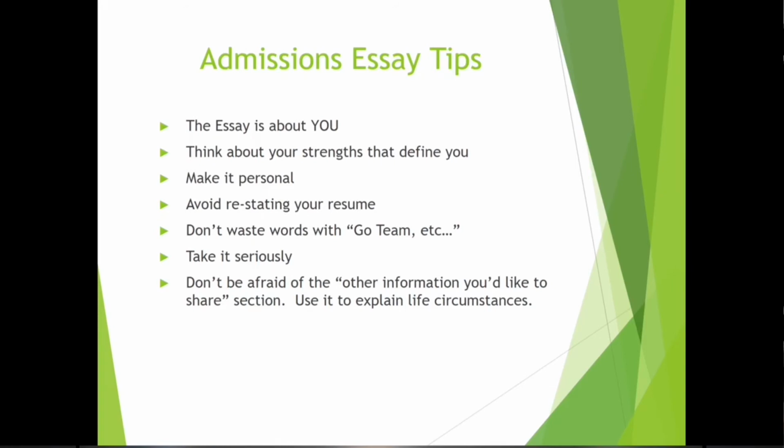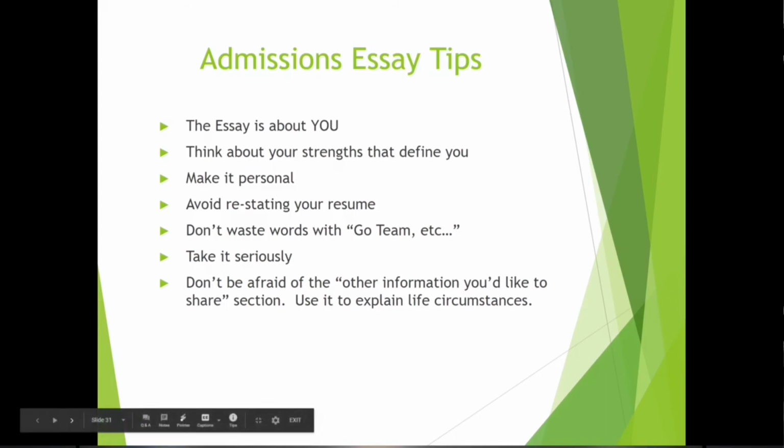Make sure you don't waste time and words here with information that's already available to them in your academic record or elsewhere on the application. No need to state your GPA, test score, AP classes taken, etc.